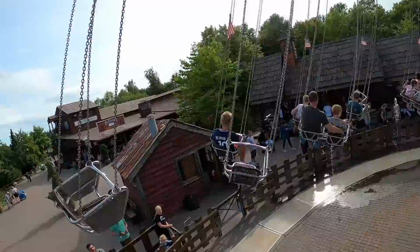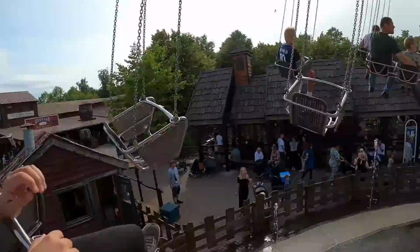Well, it gets closer as this chair goes backwards. Here it comes. Whoa! Put my foot out. Literally feel like I'm back at Port Aventura.